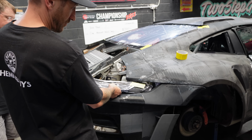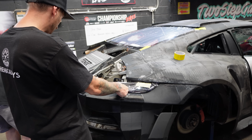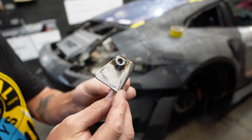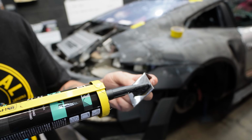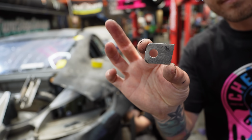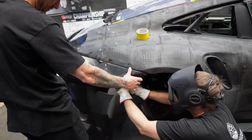Now it's time to reinstall the tail light so we can get the bumper to panel gap absolutely perfect before installing this mount that we made with a captive nut. Once again, we lay down some panel bond before securing the mount to the bumper with a self-tapping screw. Then we weld this mount to the body, and that side of the car is officially complete.